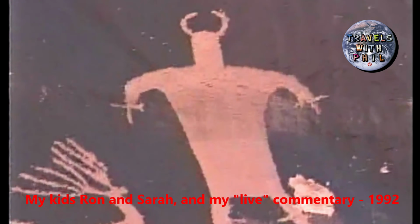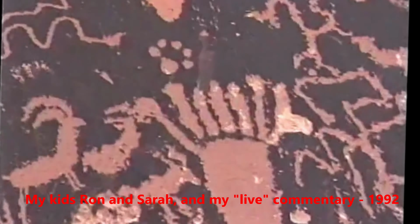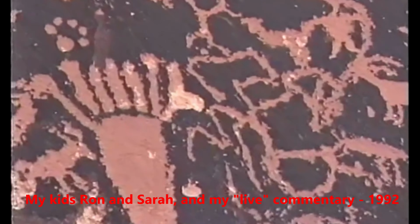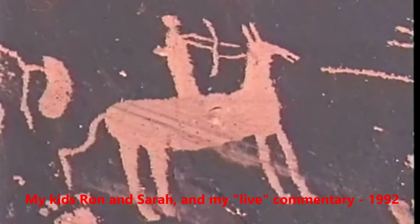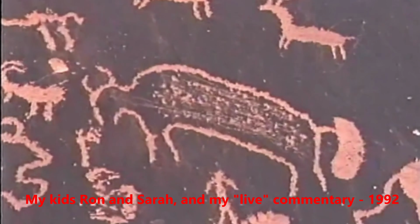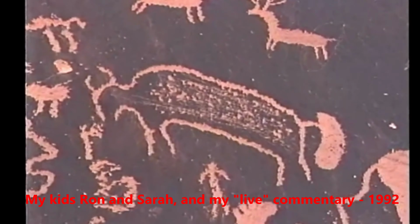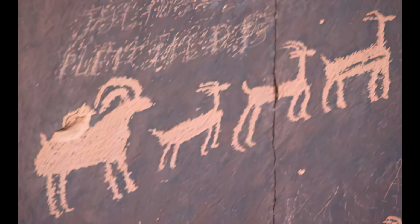This strikes me as a shaman or a medicine person. Buffalo helmet. Polydactyl foot because of the number of toes. One study shows that in ancient skeletons in the area, 3.1% of the feet had 6 toes. So the last I heard, it's free, and that's, like I say, one of the reasons why I like it. Easy to find, lots to see.